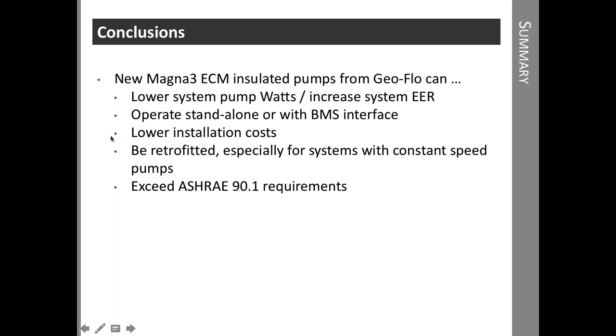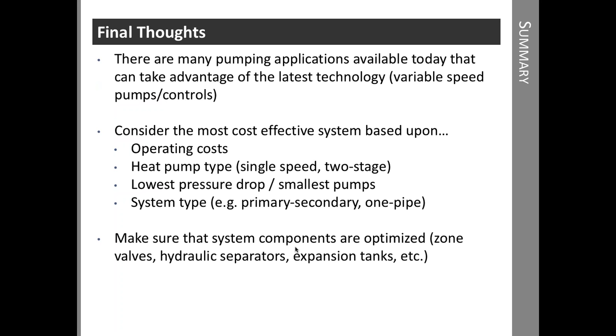Lower installation cost is never a bad thing. We can easily retrofit it, and the ECM technology is one really nice way to exceed our ASHRAE 90.1 requirements. So it gives us a much easier path towards getting there. Just some final thoughts, and then we have plenty of time for questions. We'll be online just as long as you need us and as long as there are more questions. But a lot of applications available today.